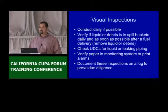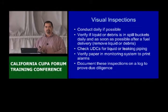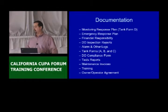Most of you will have some kind of daily inspection log, probably given to you by air quality. Air quality, they care what goes up, we care what goes down. So you can probably use that same one, or you can use the one that we will have provided you, which will include some of these other items. So you're going to look for this liquid in your spill buckets. You're going to check to see if your monitor is going off. Yeah, you've got to look at these kinds of things. You've got to verify that there's paper in your monitor, okay? And then please use the logs that are provided. All right, so that's kind of what you expect at an inspection.